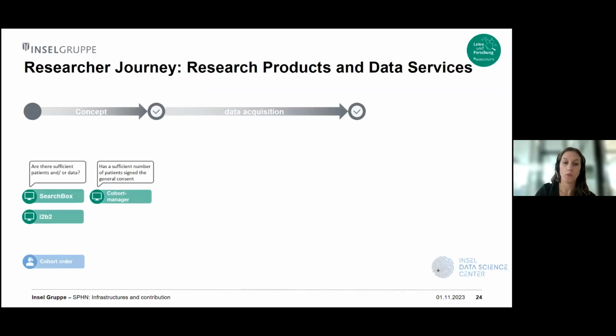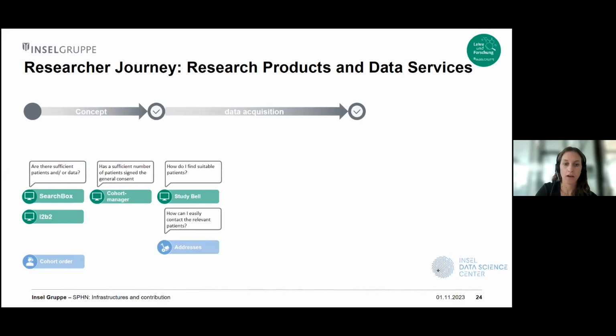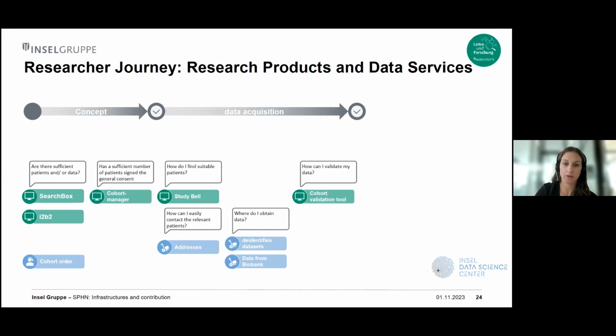Exactly. Once the concept phase is over, it's approved, and the data acquisition starts, we also have several products and services which we can provide. One of the nicest ones is the study bell, where researchers get informed if there is a patient within the Inselspital who fits the inclusion criteria for their study. And of course, at the IDSC, you can also order addresses for the patients if you want to contact them for your study. Then, of course, de-identified data sets and samples from the biobank.